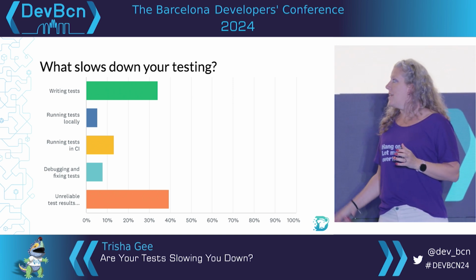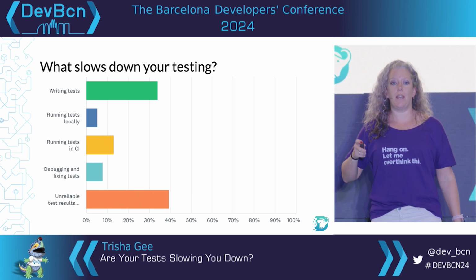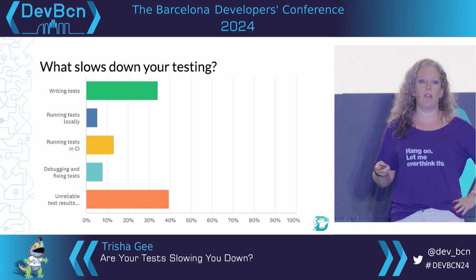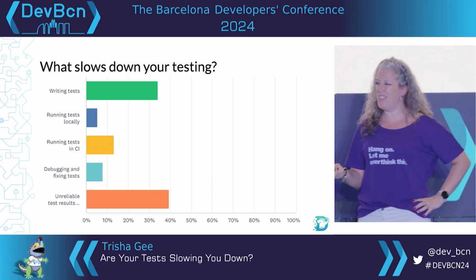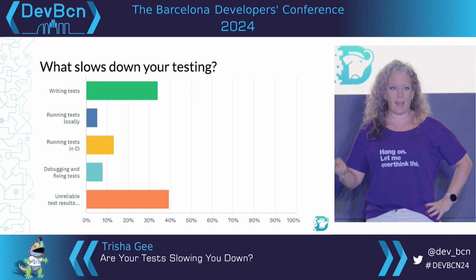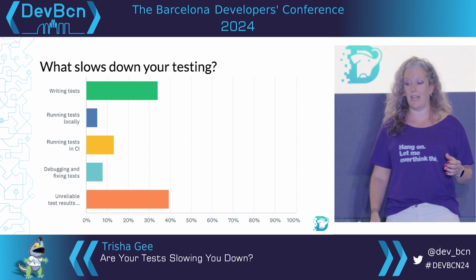What was really interesting is unreliable test results slows us down. Because if we've spent all this time writing tests, and then we can't rely on the results, did it really pass? Did it actually fail? Or it failed, but it didn't really fail? That is a blocker to our productivity, because we can't trust the results of our tests.